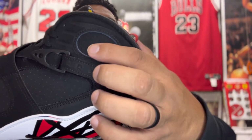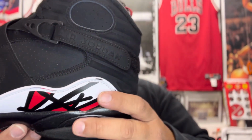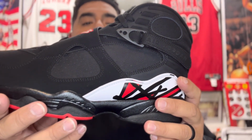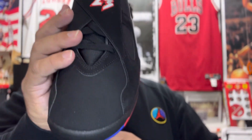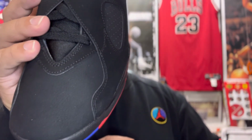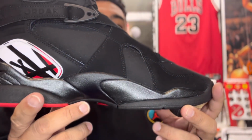You can see the side right here. It's like a leather nubuck, really nice material. Same thing here on the side, which is kind of weird because I don't remember them being like this when I originally had my pair. But I honestly don't have any pictures from back in the day. And man, I wish I had some pictures of me wearing these back in the day, because I remember I used to wear these big time.